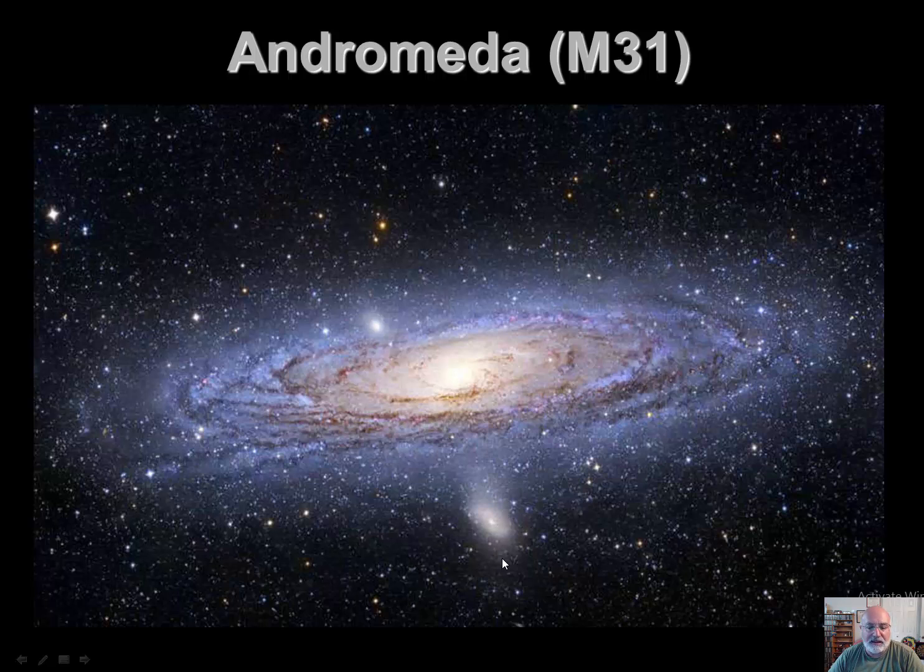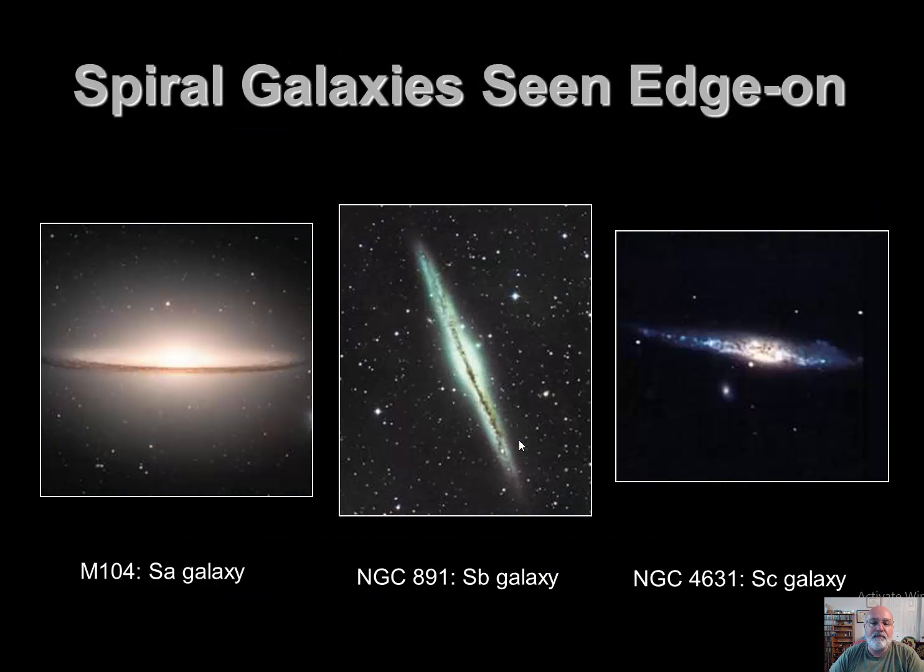This is probably one of the Magellanic Clouds, or it's another galaxy farther than the Andromeda galaxy, and I'm not sure which one that is right now.